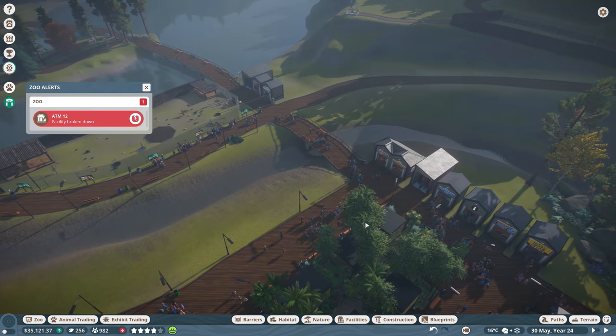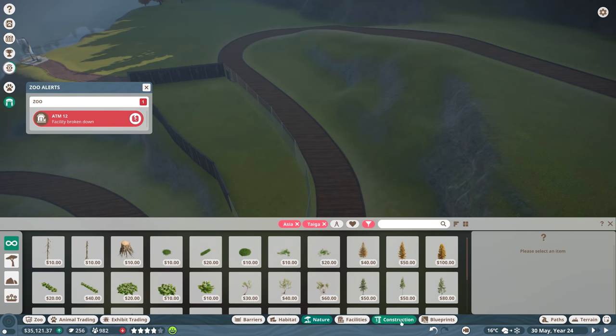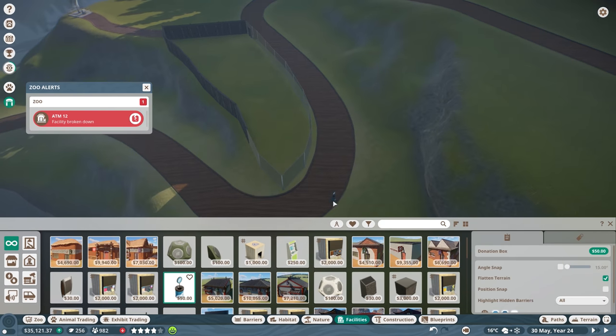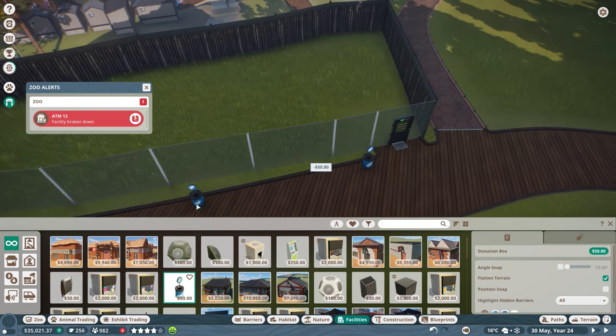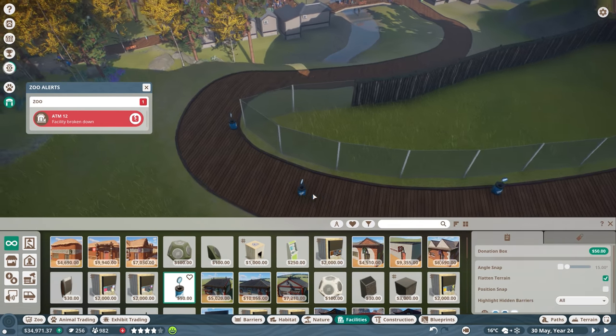And speaking of ATM and money, we do need to get those donation boxes. Let's go get those and place them down over here. Where would that be? Facilities. Go here. Donation box. Perfect. Let's put one right here on this corner. Remember, we do need to do education as well. Let's put in a donation box here. I like putting them on the edges and then one in the middle. I think that's a pretty good little spread right there.